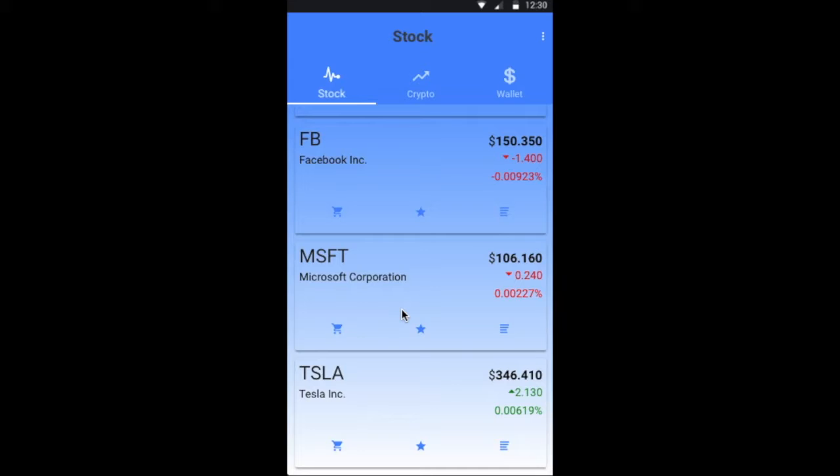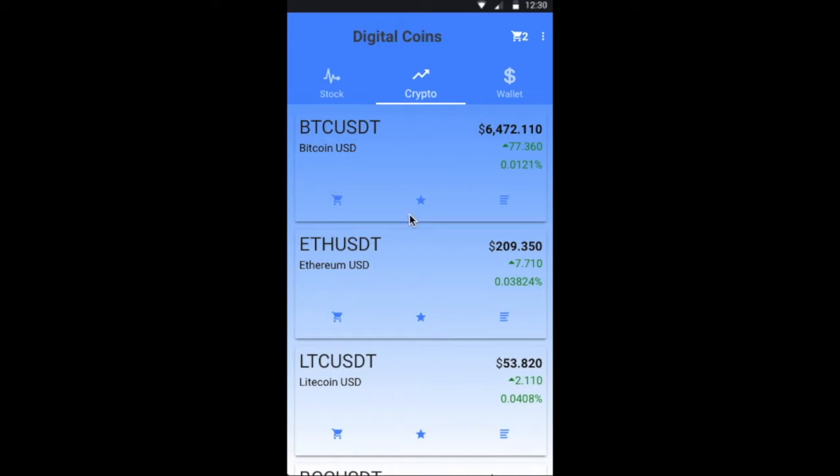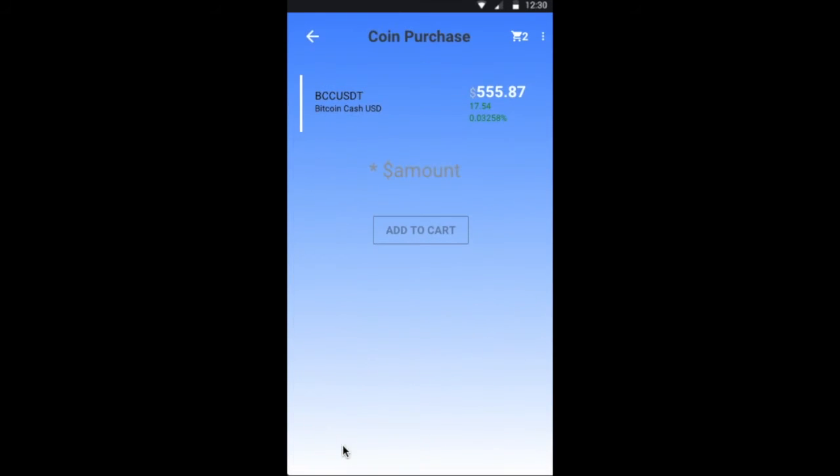Now here in the stock tab, we can see the value of the stock, and we can add a stock to a cart by tapping the cart. Now the favorite, the star, is not currently implemented because it is meant to mark a company or a cryptocurrency as favorite. That way it always shows on the dashboard. So as we add to the cart, the count keeps incrementing, so we can actually purchase a stock. We can also add a cryptocurrency to the cart.